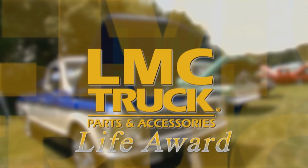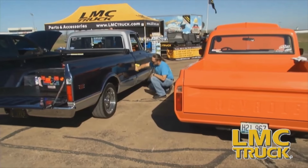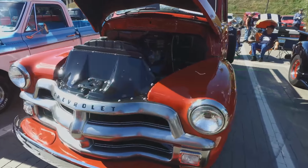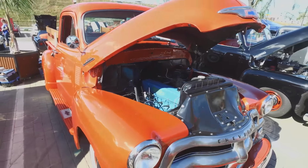Picking that LMC winner was pretty tough, and there are a wide variety of impressive trucks all around the show. But there was one truck that really caught our attention because of its backstory. And when you find a sweet ride like this 3100, man, I'm telling you, this is gorgeous.